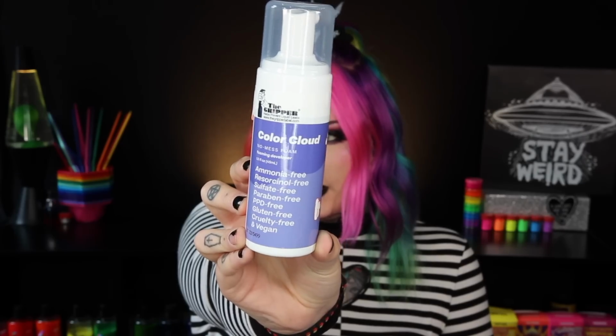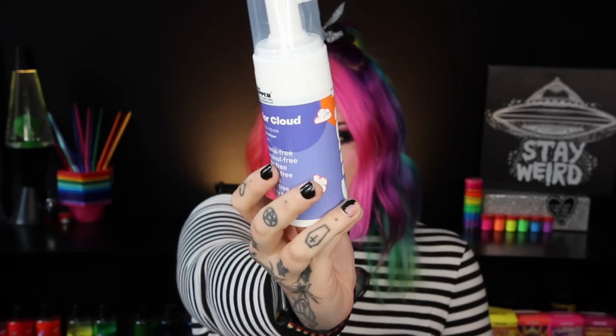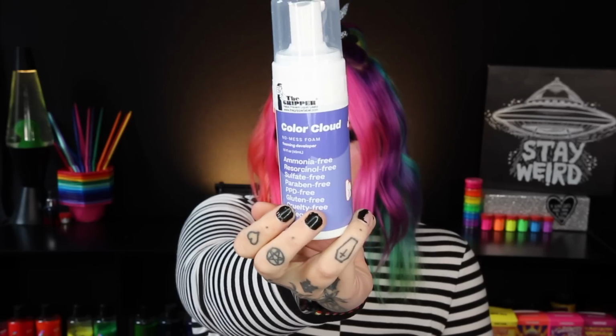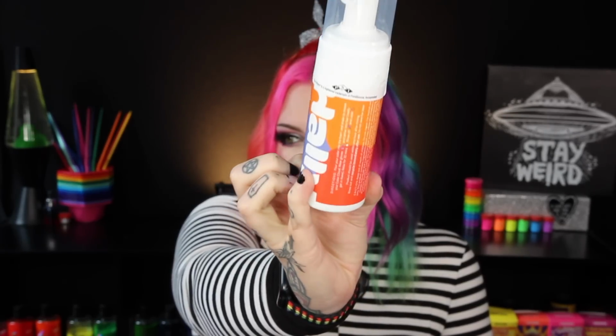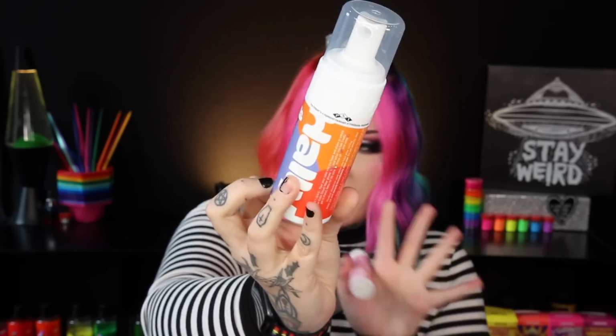Here is the packaging. I honestly love the design of this. I think it's fun and fresh, and I really like it. I think it's cute and unique. Love the color pattern, love the concept, love the cloud. And here is the little bottle that contains the color. I'm gonna go ahead and mix up every one of these together, and then we'll start applying the color.